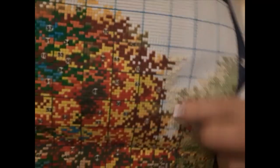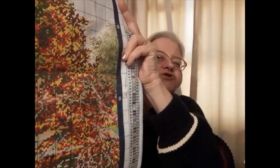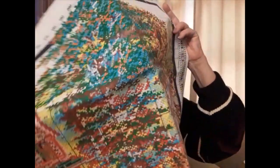So we finished pretty much this whole tree right here. There might be, I can't see it up close, maybe like one more symbol and I'll have that tree done. So I'm working my way down the side. It's just gorgeous. Just gorgeous. And it's got some confetti in it, and it's pretty big. It's as big at least as the autumn picture, the autumn house.